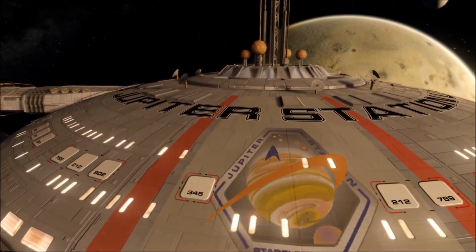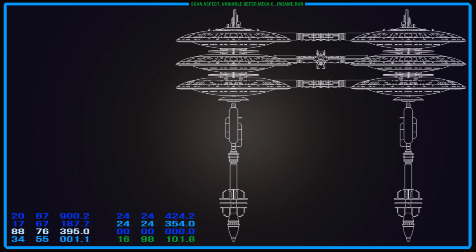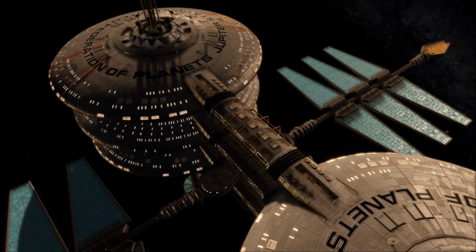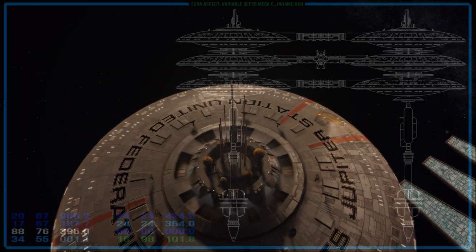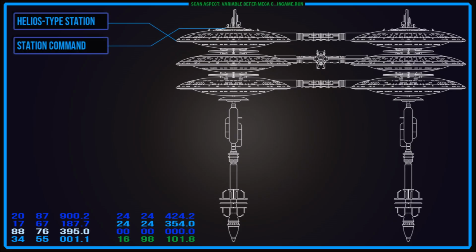The station is technically a unique construction, but it was based on the extra-canonical Helios-type station that was developed by Starfleet. However, Jupiter Station was larger, and the Helios type generally consisted of only one spire and 3 rings. Unlike the ESD, the saucer sections of a Helios were not hollow, but closer to that of a starship, including the station's command near the top, where a bridge would be.